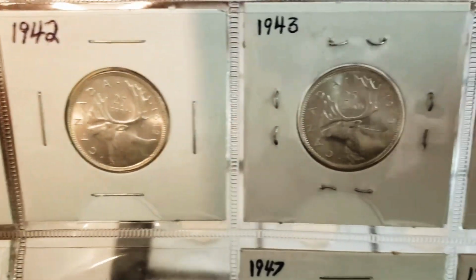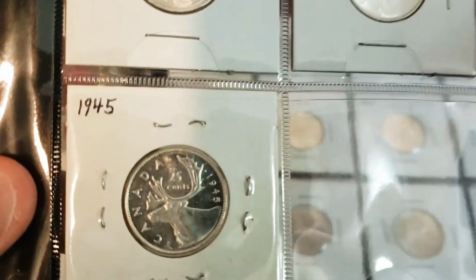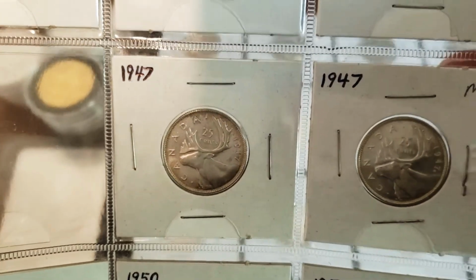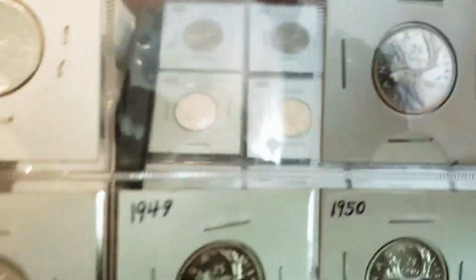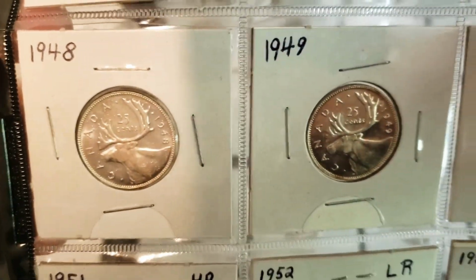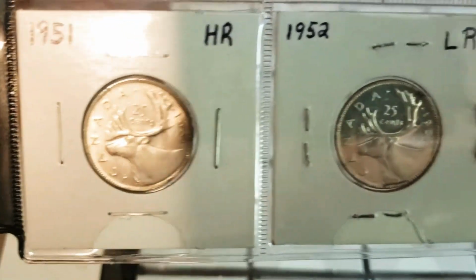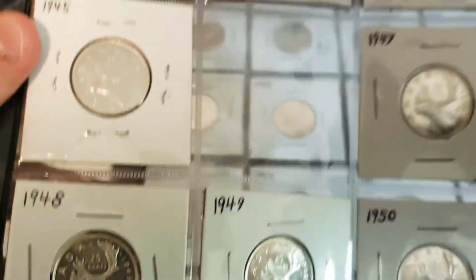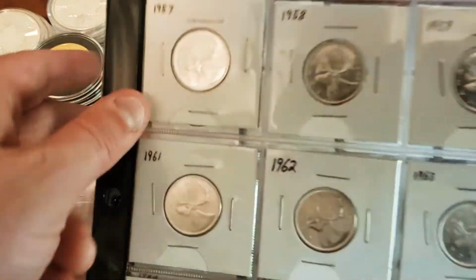Just trying to give you guys a good view. These are just beautiful. I really love these old silver quarters. Most of these are uncirculated. I'm missing the 46, but I got it in a different flip. It's a graded one, MS65. That 47 is just beautiful. There's a 47 maple leaf. Just so much different. I think I have a 47 dot somewhere too. I think that one's graded. 49. Just beautiful, beautiful quarters. And there's a noticeable difference, especially when you're looking at these caribou ones. These are mostly all uncirculated quarters.